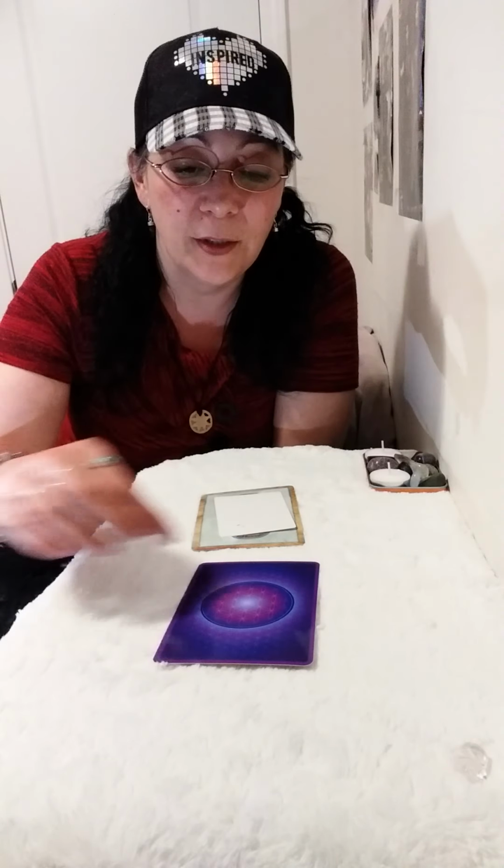Welcome, card number 3. For those of you that chose number 3, this was the little turtle that is the crystal quartz. So I'll put the little turtle here.